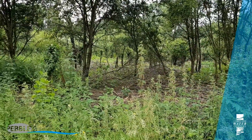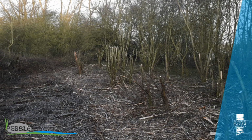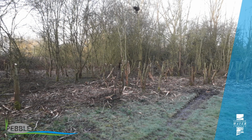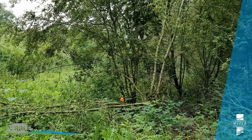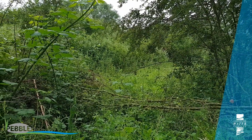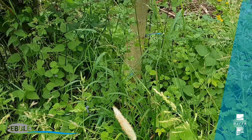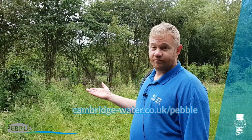So this is an area where we have managed scrub particularly for nightingales and hopefully for other scrub breeding species as well, where we're creating what's known as a mantle and saum structure of higher, taller standing trees with ground cover and fill-in cover at all levels from the canopy down to the ground, which is the type of conditions that nightingale really love. So this is really valuable work that helps a good number of species, not just birds, but invertebrates and flora, and it's just work that we wouldn't have been able to do without money from the PEBBLE fund.